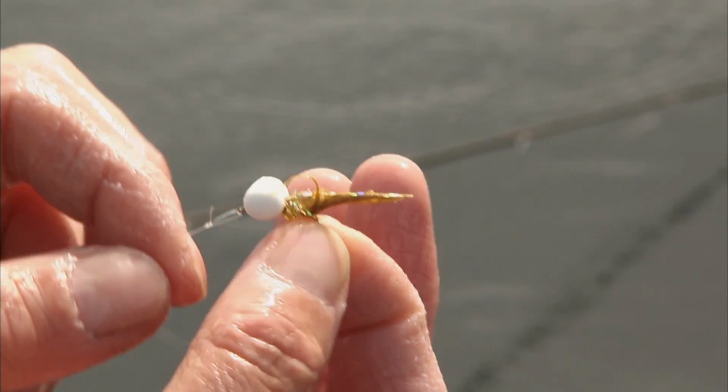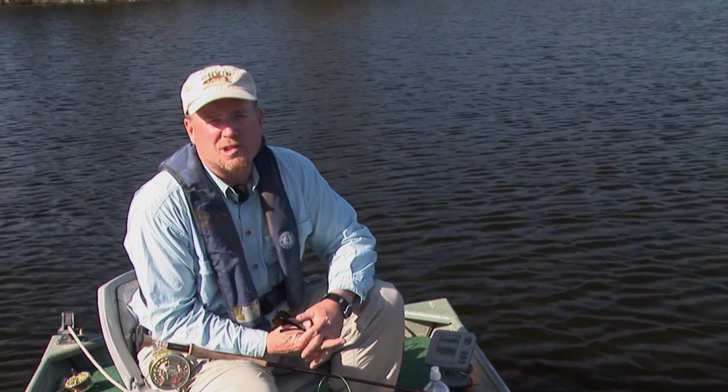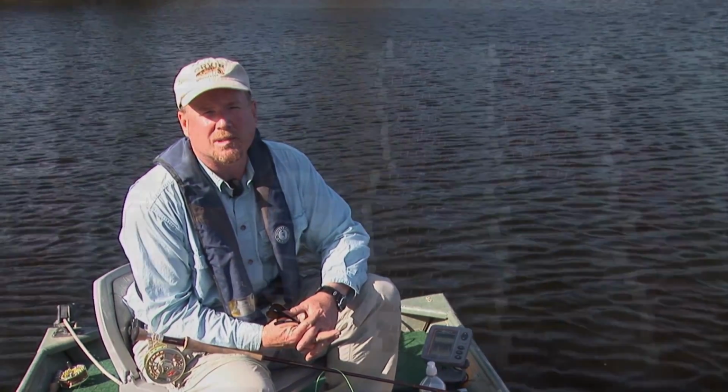Are you retrieving it at the right pace? Then think about changing the pattern. If you're fishing the fly at the right depth, retrieving it at the right pace, then change the fly. Remember, most stillwater fly fishers don't let their flies sink long enough and don't retrieve them slow enough.